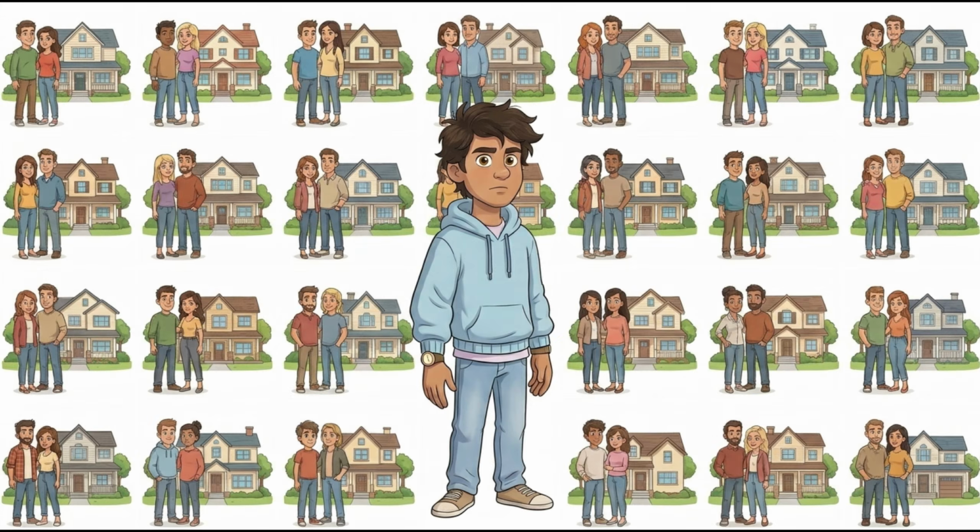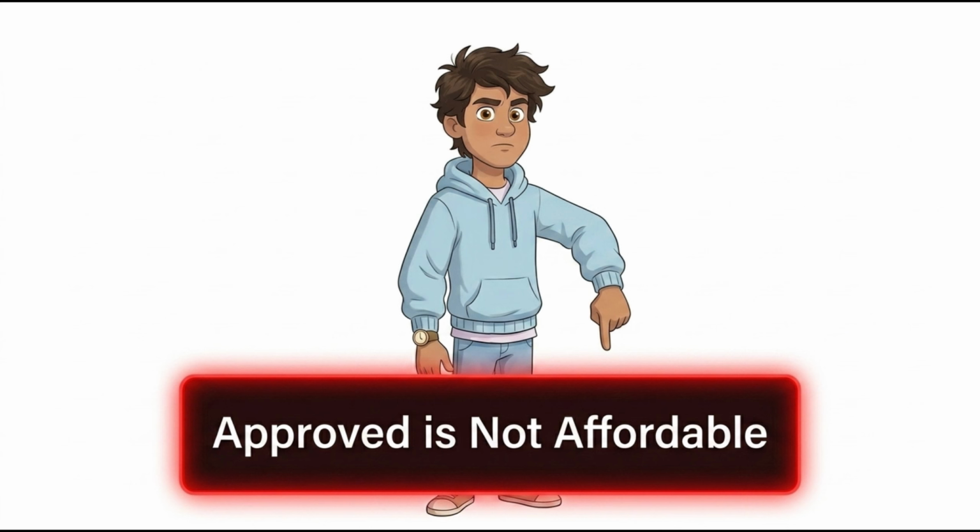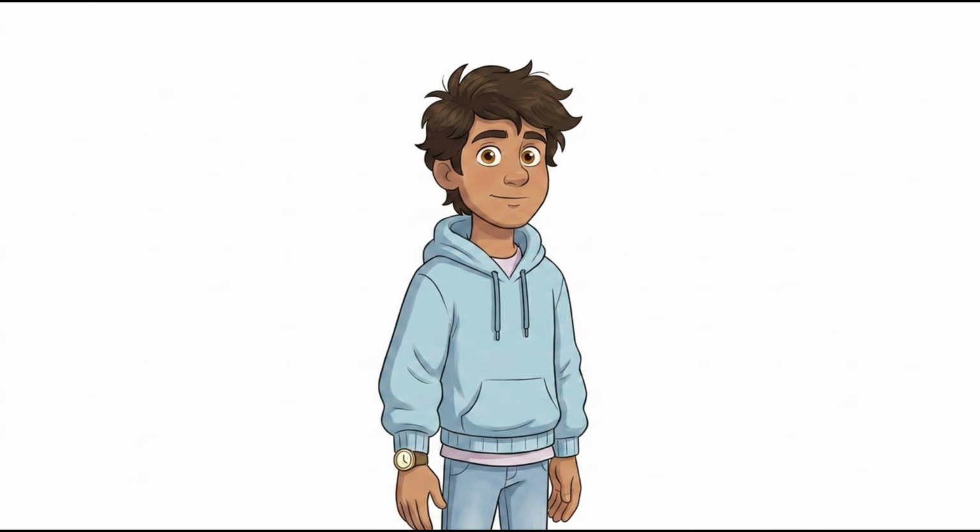Bro, this ain't a worst-case scenario. This is Tuesday for millions of American households right now. The bank said they were approved. The agent said the numbers worked. Nobody sat them down and showed them what approved actually costs you when real life hits. That's the game. And now you know how it's played.